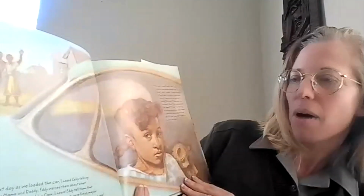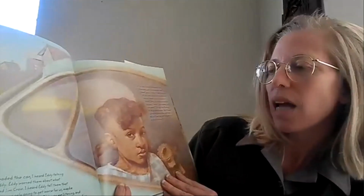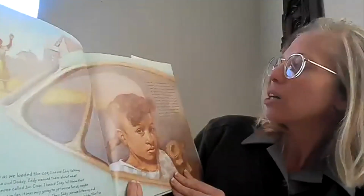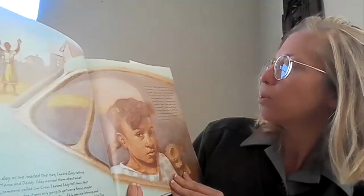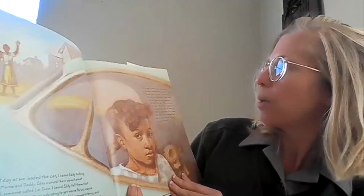The next day, as we loaded the car, I heard Eddie talking quietly to Mama and Daddy. Eddie warned them about what was ahead, someone called Jim Crow. I heard Eddie tell them that however bad it was so far, it was only going to get worse. In the car, I asked Daddy who Jim Crow was, and he explained that Jim Crow wasn't a who. It was a bunch of ugly laws forbidding blacks and whites from mixing in any way.